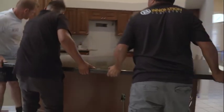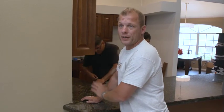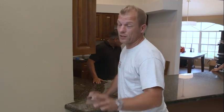So I thought the granite was broken and beyond repair, but these guys are amazing. They figured out a way to do it. I went and got a bigger sink. We're gonna recut the hole to try to hide some of the cracks and stuff, so I think it's all gonna work out just fine.